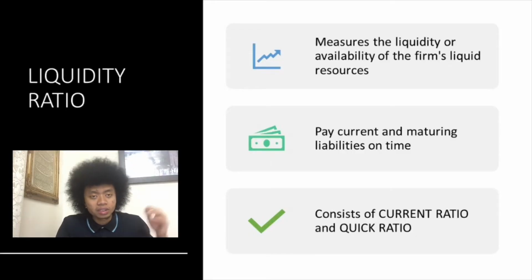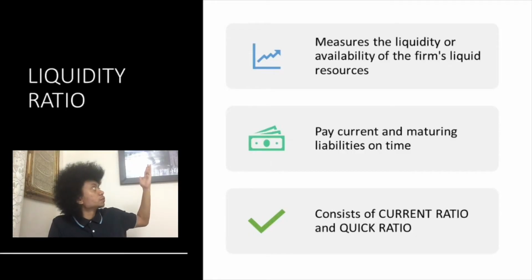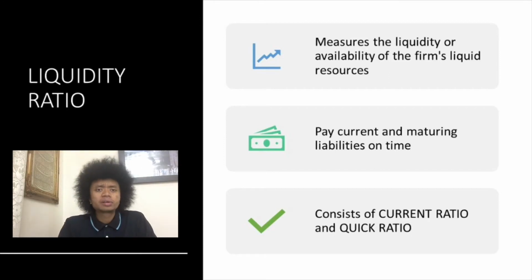Moving on to the next slide, which is liquidity ratio. So what is liquidity ratio? Basically, liquidity ratio is used to determine a debtor's ability to pay off current debt obligations without raising external capital. Also, liquidity ratio measures a company's ability to pay debt obligations and its margin of safety through the calculation of metrics. Liquidity ratio consists of two things, which are current ratio and quick ratio.